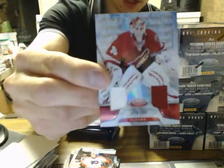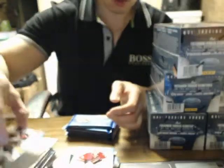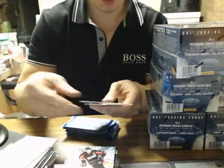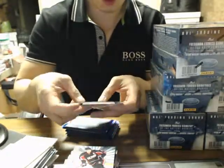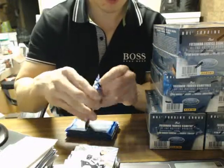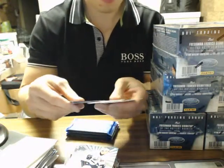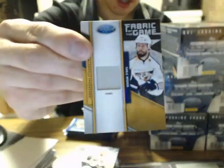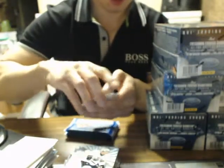We got Ilya Brizgalov out of 150. Ruby jersey. Oops. I don't put anything in that other pot. Have an all hits pack. An all base hits pack, anyways. It's like so much for a hot box. A prime of Shea Weber, 22 of 25. Shea Weber.